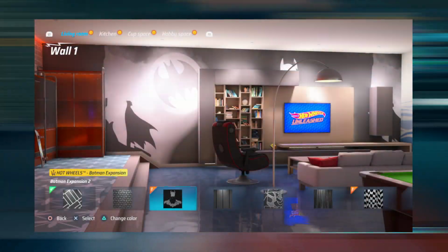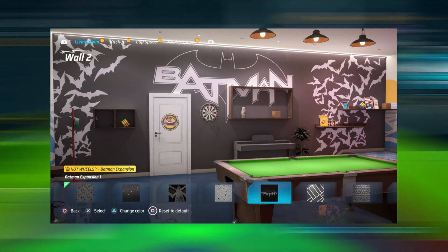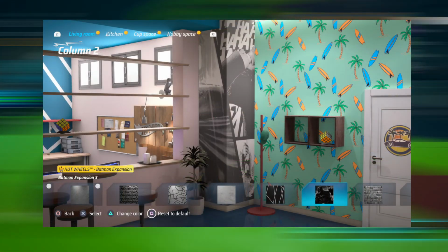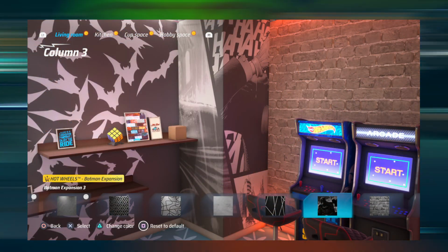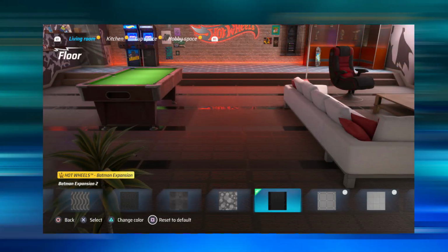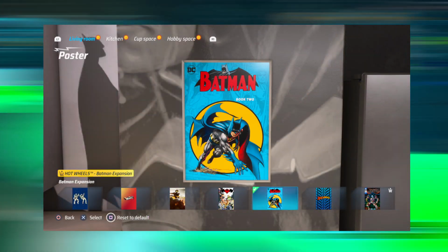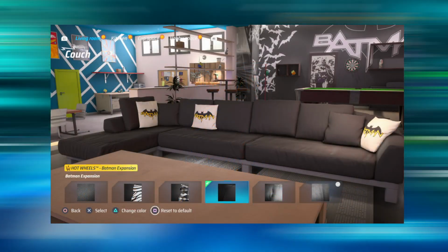And of course, the basement has additional customization as well. I think these are my favorites so far. I am a fan of the DC universe, so having these collections added to my basement is a nice touch. Of course, as I've always mentioned in all of my update videos, not many people will be drawn to this, so this will only appeal to those who care about how their basement will look.